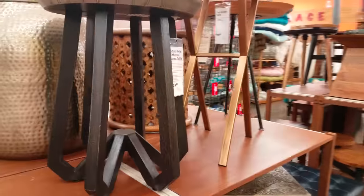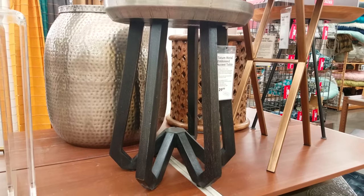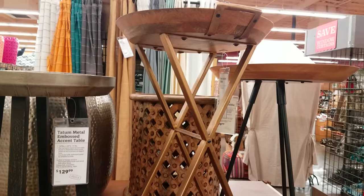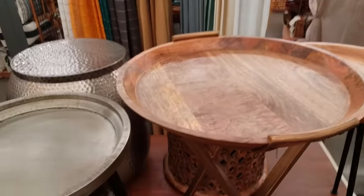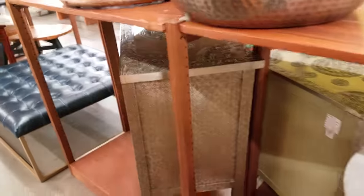Look at this table right here. $129 is a metal accent table. This is really, really neat. I love stuff like this. Here's another one. This one's going to be $100. Let's see if I can get the top. This table right here is $159.